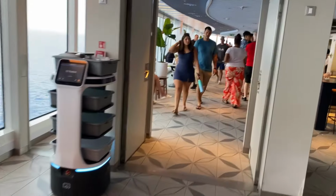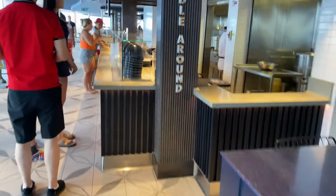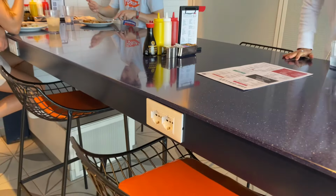Another drink station, plenty of places to sit. And the one thing I love is, bring your cords and plugs. Because the table, Noodle Around, my second favorite location. Bring your plugs, because they have European plugs, and on the other side they have regular plugs.